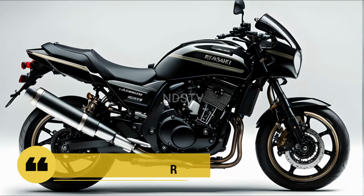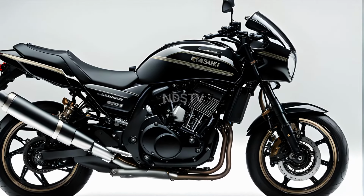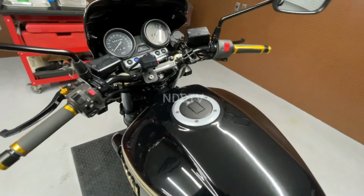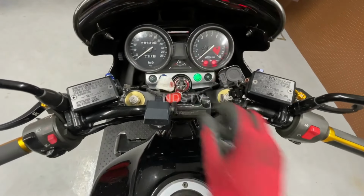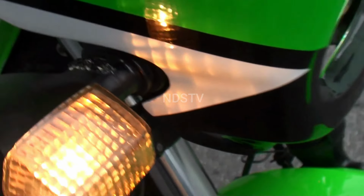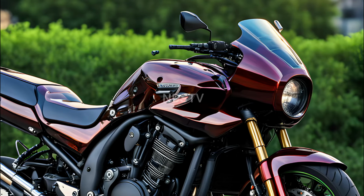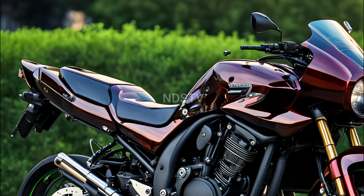2025 Kawasaki ZRX1200R revives a classic muscle bike, combining retro aesthetics with modern performance. Renowned for its powerful design, the ZRX1200R appeals to riders seeking nostalgia and contemporary engineering. As it returns to the market, this updated model is set to challenge the Honda CB1300 Super Four, sparking an exciting rivalry in the high-performance naked bike segment.